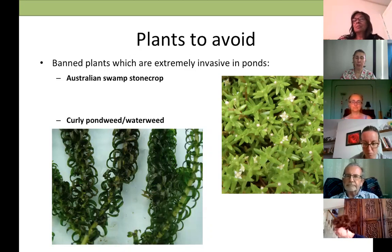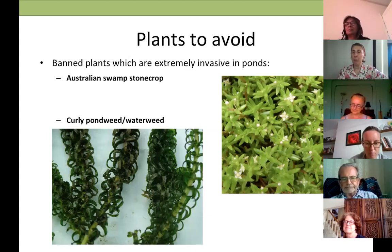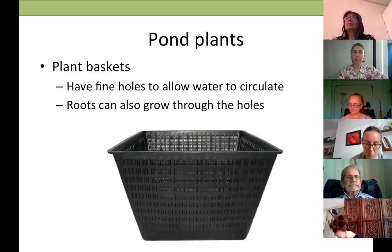And to be honest, I don't know the ins and outs of that. I don't know to what extent there's a slightly over-the-top concern. But the long and the short of it is they have been banned. You won't be able to buy them. Probably best to try and avoid them in any pond you've got.